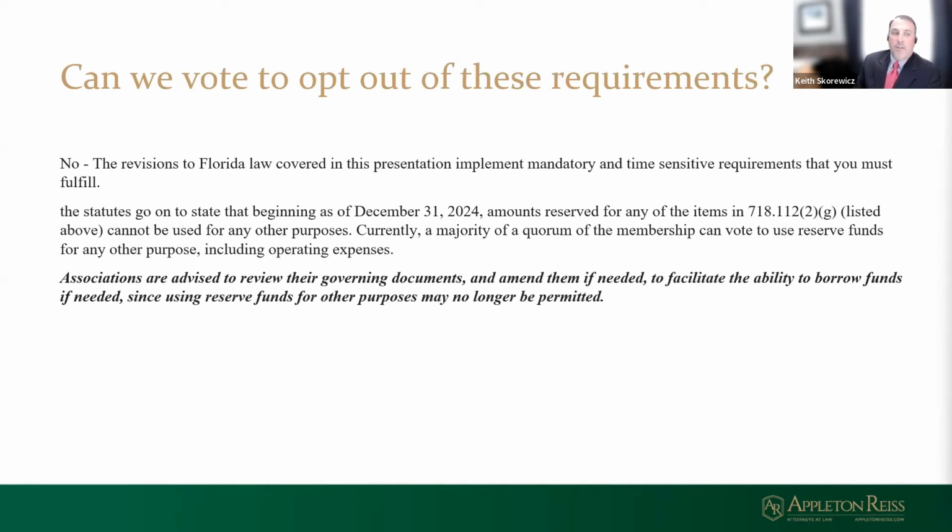Surprised we didn't have this question, Shauna. Can we vote to opt out of those requirements? No, the revisions to the Florida law are mandatory and time sensitive. Any of the reserved amounts that are required in 718.112 cannot be used for any other purposes. So this is really important.